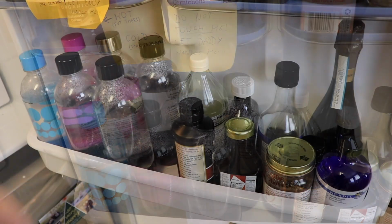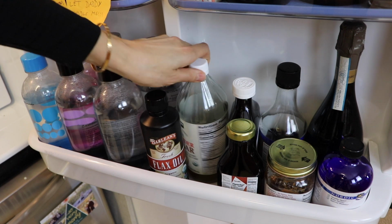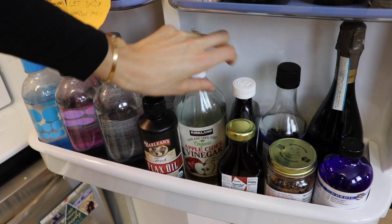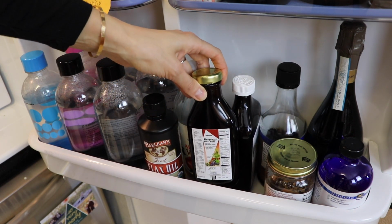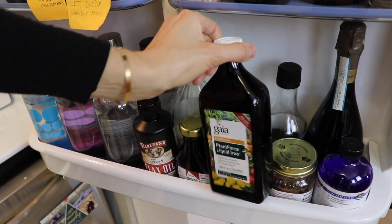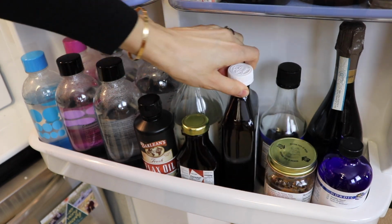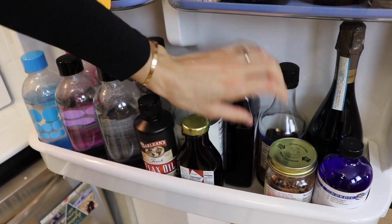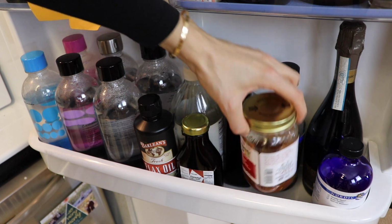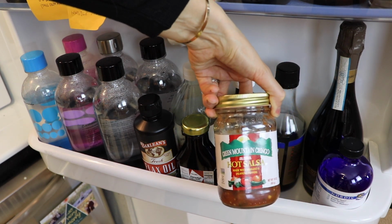of his domain. And then finally over here, let's see, we've got some flax oil, apple cider vinegar. These are some liquid iron. So I've got this Floradix one, and then this is the Gaia Plant Force liquid iron. I really need to get back to taking my liquid irons. I feel like I've just been neglecting that, and I've been very tired recently. Got some hot salsa. This stuff is so yummy.